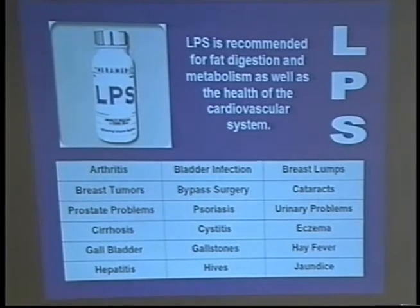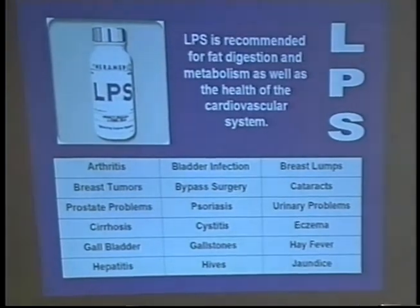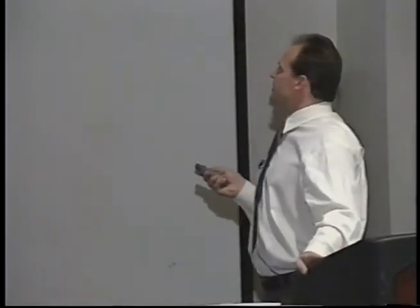Arthritis. Why? Most arthritis people do real well on essential fatty acids because they're controlling the inflammation. If you had lipase, that would amplify that effect. Bladder infection, breast lumps are huge. Oh, they're just huge. Anybody that drinks coffee, teas, colas, or chocolates, or has that fibrocystic breast or feels their breast change with that, has a lipase deficiency. Okay? You might say, well, it's my coffee. Well, that's expressing a lipase deficiency in your body.